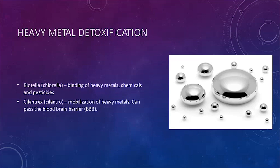And one of the key things is that heavy metals have an affinity for the nervous system. The fact that the Cilantrix can pass the blood-brain barrier means that it can clean up the nervous system. So I normally put people on the Cilantrix for a period of time, say a week, and then they're on the Biorella the entire time. So they're on it for a week and then off for a week and then back on it, so that it mobilizes toxins, and then the Biorella helps to sponge them up at the same time.